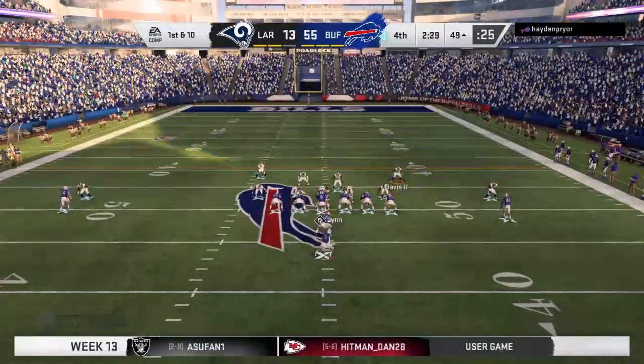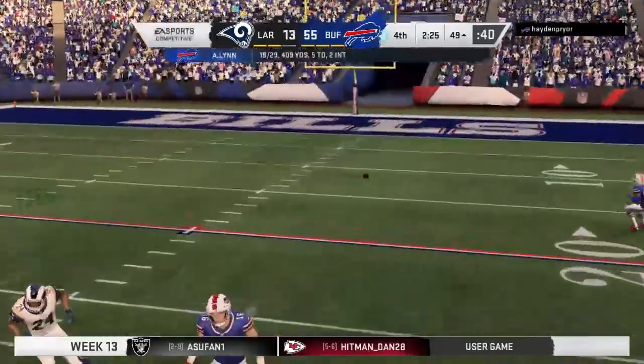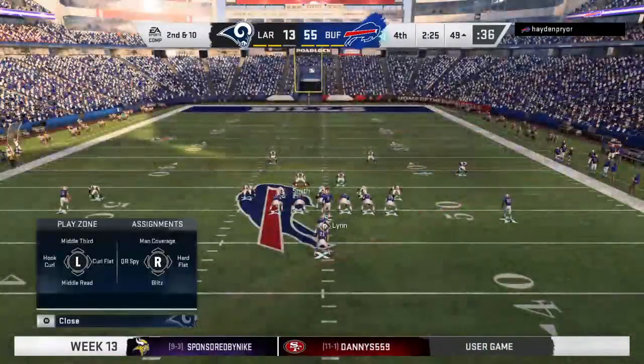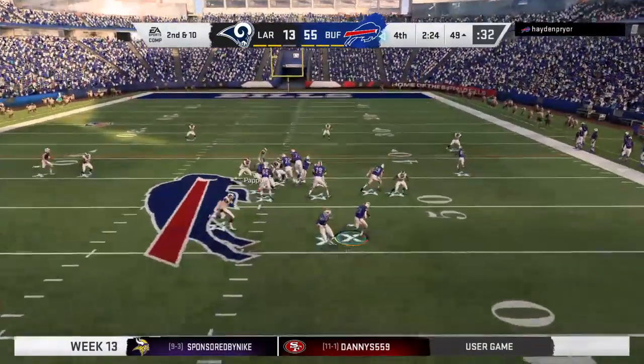Usually very accurate. The ball's getting to the right place. Guys are making yardage after the catch to help you out that way. I mean, the whole team has picked it up. And don't forget, that means the offensive line has had to pass protect pretty well, too. Everyone dialed in. An incomplete pass on 1st down. That leads to a 2nd and 10.